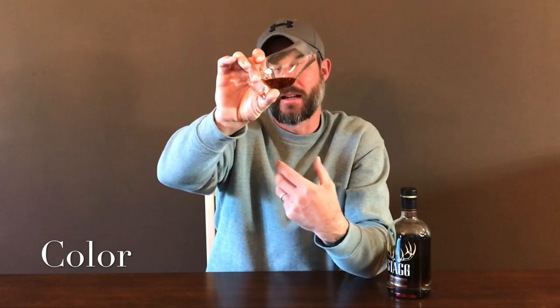All right, the color is a dark copper, a dark amber color. It's kind of dark. It's coating the glass fairly well, fairly viscous. It's got nice thick legs on it, coating the glass well. Nice color on the whiskey. Looks like it has very nice viscosity. Let's get into the nose of this whiskey.